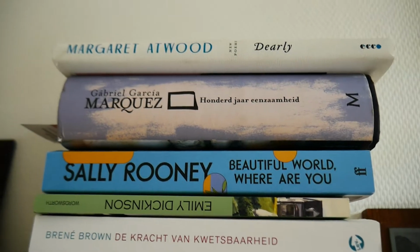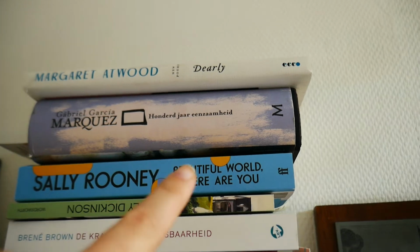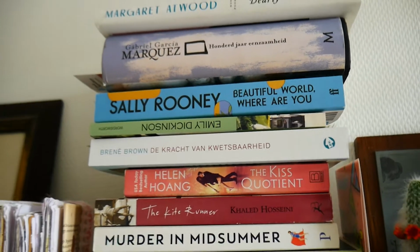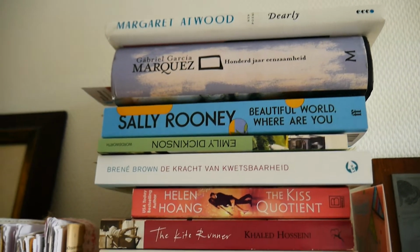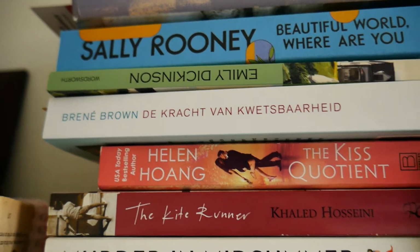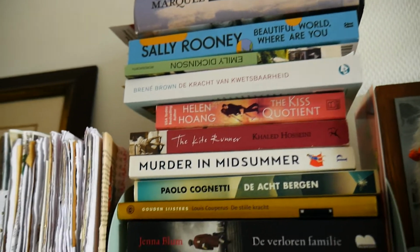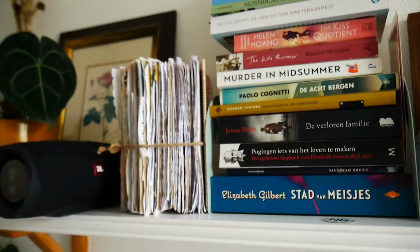The books that I'm reading are One Hundred Years of Solitude, Sally Rooney's Beautiful World, Where Are You, and a collection of Emily Dickinson. It's a poetry collection. Lately I've been more into poetry, which is why I also have Dearly by Margaret Atwood. This Brené Brown book, I don't quite know the English translation, but this is the Dutch translation. We have The Kiss Quotient, The Night Runner. Now some books you might recognize.